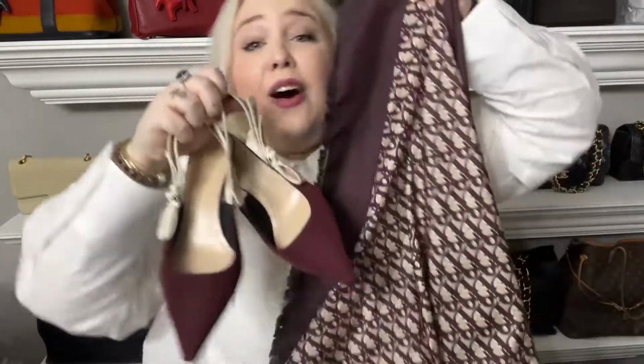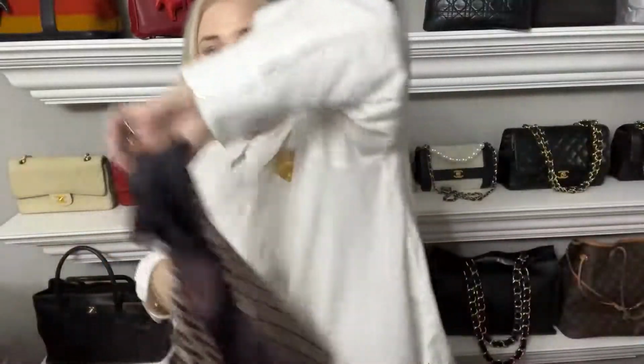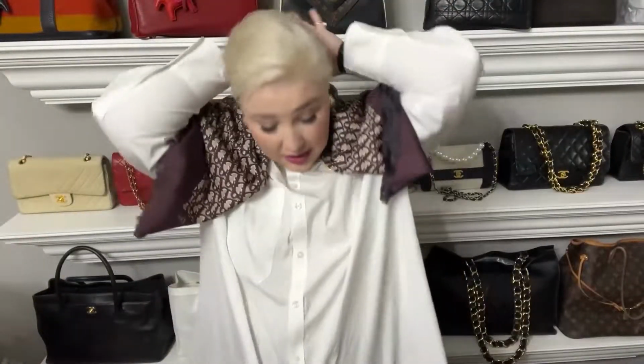Like, how could I not? How could I not? It matches perfectly. You know what I'm saying? So that's why I bought this. But it's also a really, really pretty cape version to put around your shoulder with the oblique, especially on white. You see what I mean? Instantly chic. Put a pin over this to hold it in place.